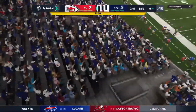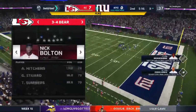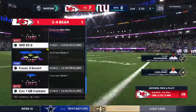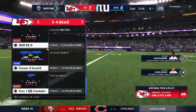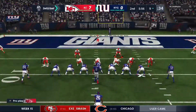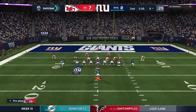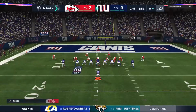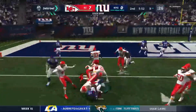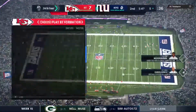Now whistles here and a flag down. I think a Giant jumped early. Things made a little more difficult after the false start as they try again on 2nd and goal. Another try for Barkley. And from the 9, they get this to the 5-yard line. 2 straight shots on the ground.